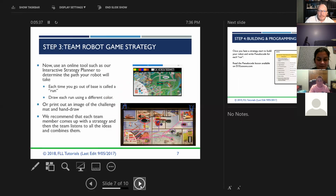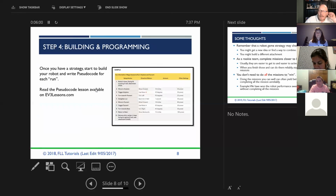And on FLL tutorials, they do have all kinds of little tools to help you. They have a strategy planner where you can color and draw lines for each mission, so the team can get together and draw out how they think the robot should go: start here, go down the road. It's a cool little tool. They also have an online score calculator, so as the team is practicing, or wants to know how many points each thing can get, they can use it to calculate their points.